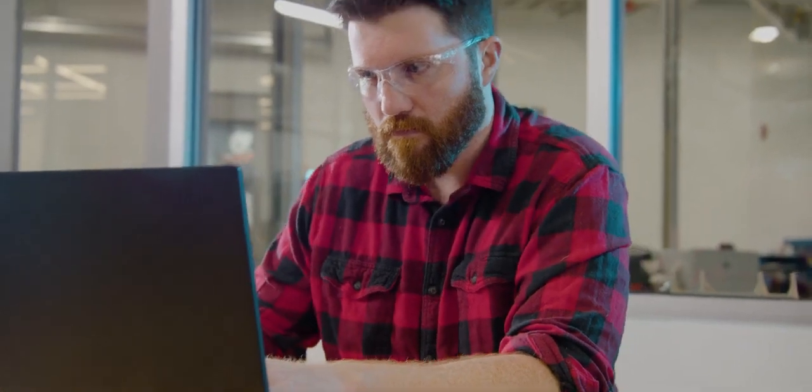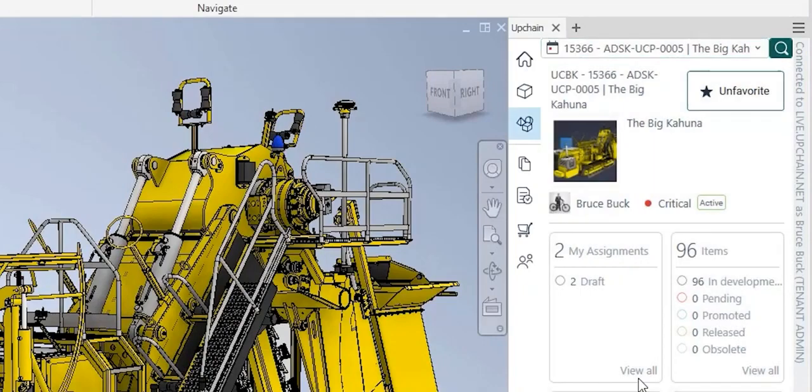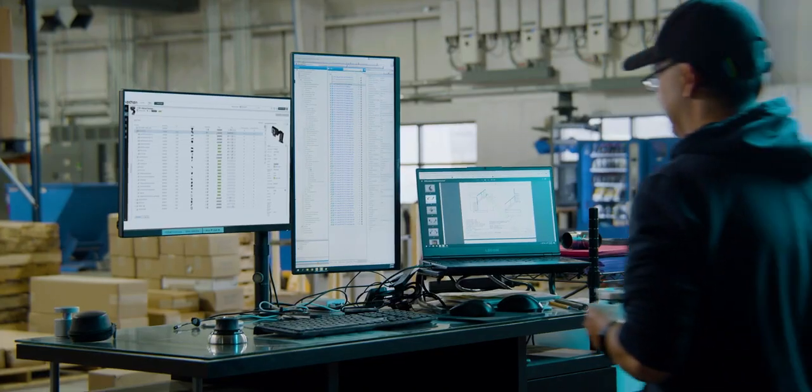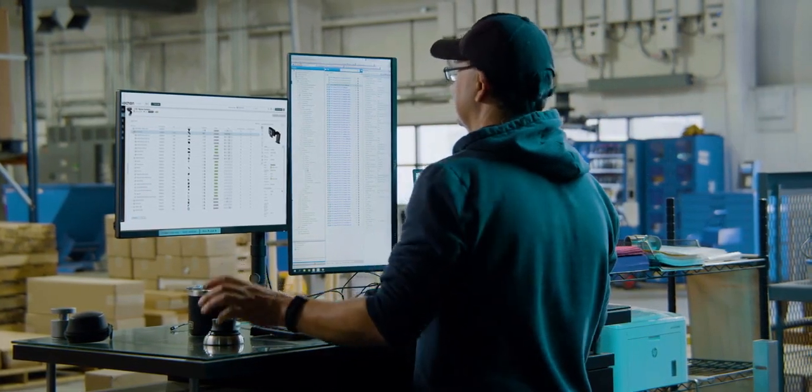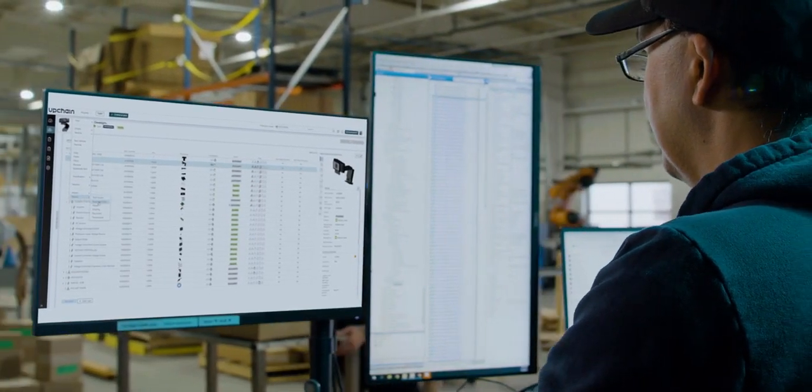And with plugins for the most widely used CAD systems, teams can use Autodesk PLM with their design tools of choice. This gives you the benefit of faster collaboration across your organization and supply chain, regardless of who's using what.